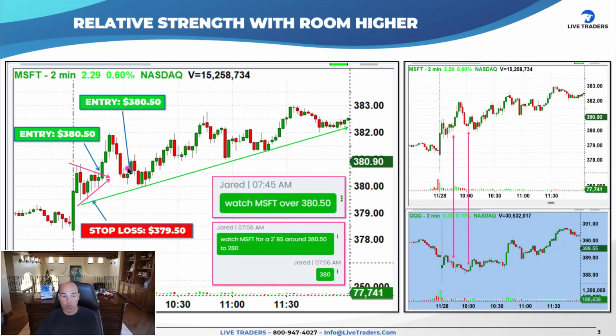Sure as shit, it pulls back to 380.50. You get in at 380.50, and you put your stop right down there again, 379.50. It bounces. Note, it pulls back to 380, but notice, if you gave it the really, really, really tight stop, you would have stopped out by a few pennies, wouldn't you? And then it rips higher, okay, and continues to go higher.